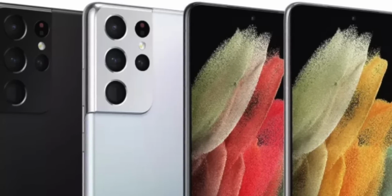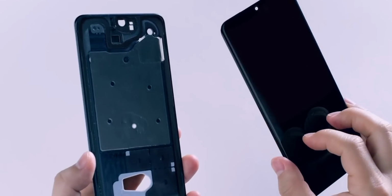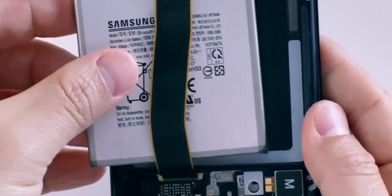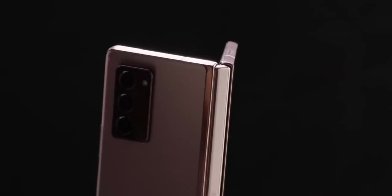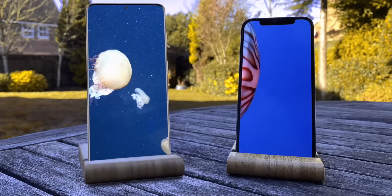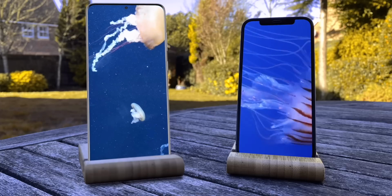The S21 Ultra is getting an LTPO display. This is a new type of screen technology that Samsung have started putting in their phones. In fact, they put it in the Galaxy Fold 2, the Note 20 Ultra, and now in the S21 Ultra. This screen display is just a little bit more modern, so it has better battery life overall, and it can change the refresh rate from high refresh rate down to low refresh rate, and that's something that the iPhone can't do. The benefit of this really is for battery saving.